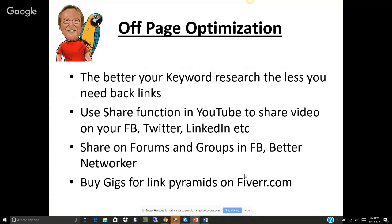These are just, without getting too technical, basically backlinks to your video which boost it, and you can just go to Fiverr, put in backlink or link pyramids, and they'll ask you for the keyword that you're trying to rank on, and they'll produce it for you. Again, great for those non-techie people.